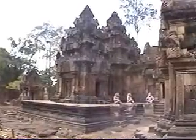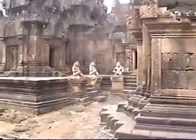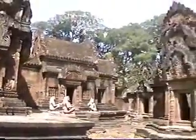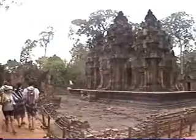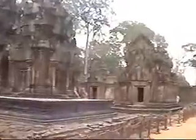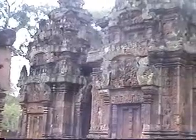One can see more clearly the beauty of this smaller piece. The whole complex, even though small, is just unbelievably well done. From the side one can also see the false door and the intricate workmanship. Another beautiful view. The art in the back of the temple also is highly refined and well preserved.